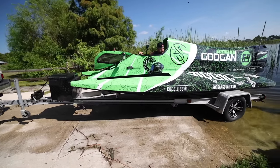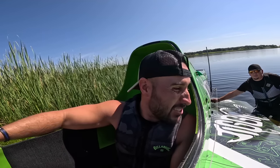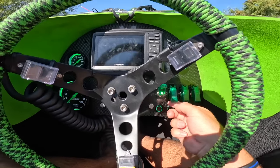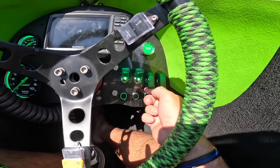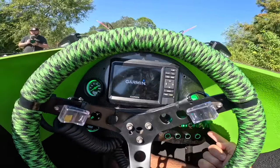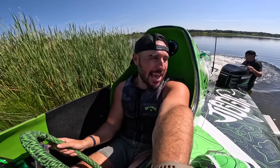It's happening, boys. I smell racing fuel. That's because it just smells delightful, dude. Power is on. Main power's on, Garmin's turning on. Number two, fuel is on. I hear that baby screaming. Go ahead and turn your kill switch on. Three kill switches on. That is prime is open. Oh, there she is. There she is. All right, she's on, baby.